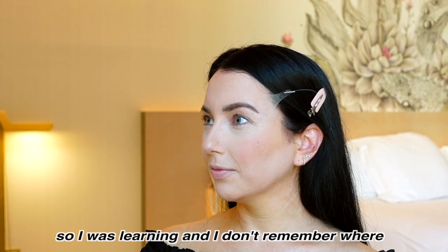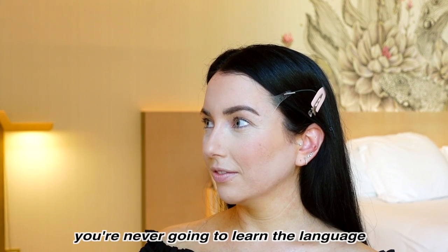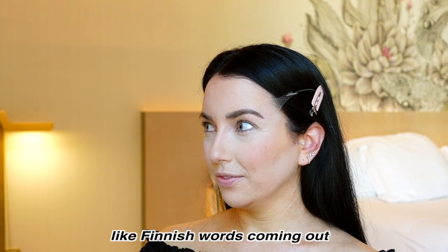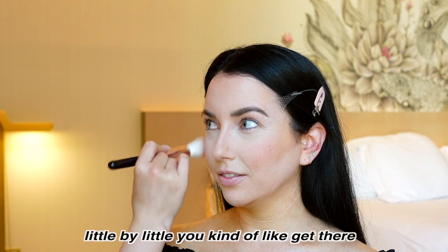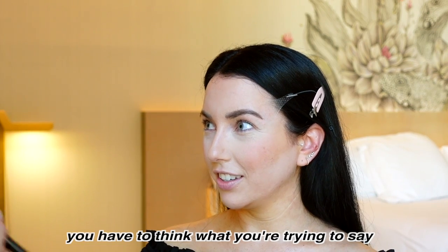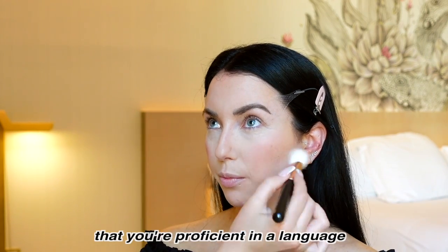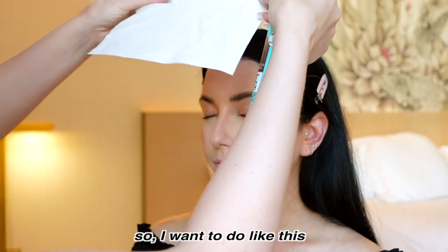And then I don't remember where I found it, online or whatever. It's like, if you don't think in Spanish, you're never going to learn the language. I started to force myself to think in Spanish, even though you can't really, because Finnish words come out, since you don't have the words. But little by little, you get there. And now when I go to Finland, you have to think about what you're saying. It feels harder than Spanish now. That's so cool, because that's a sign that you're proficient in a language, when you can think and dream. Yeah, exactly.